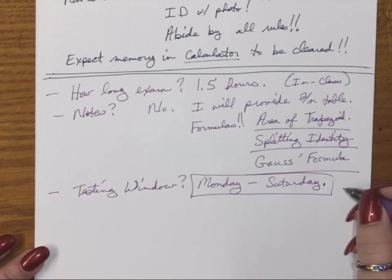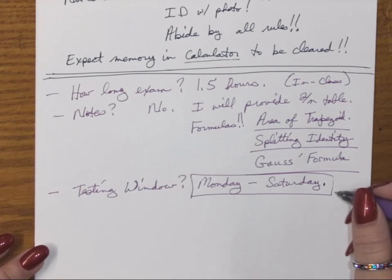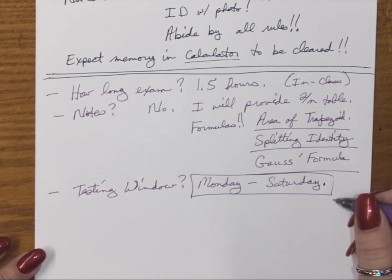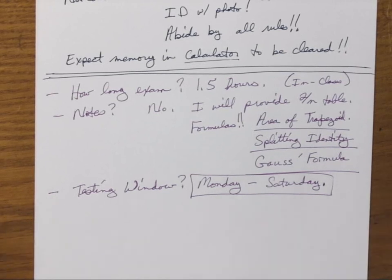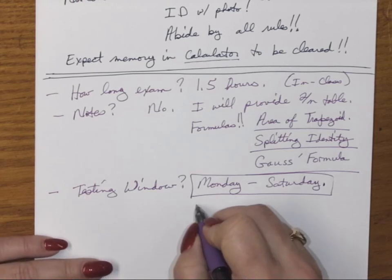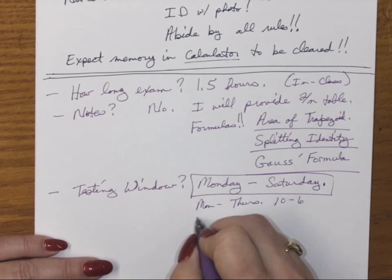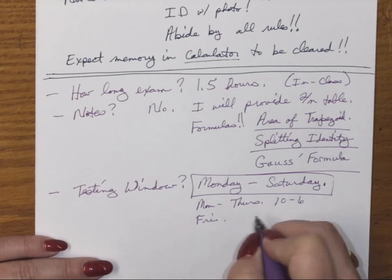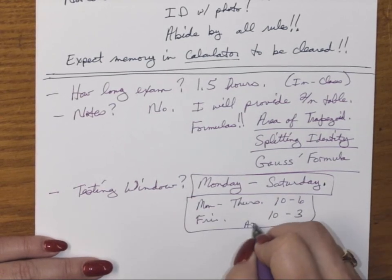Maybe that'll help. However, if you're in commerce, are we open on Saturdays at the ATC? The answer is no. So you will not be able to test in commerce on Saturday. So don't do that. Don't anticipate that. The hours at the ATC are Monday through Thursday, 10 to 6, and Friday, 10 to 3 at the ATC in Commerce.